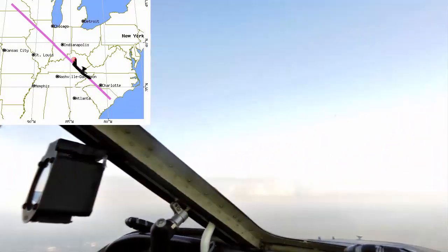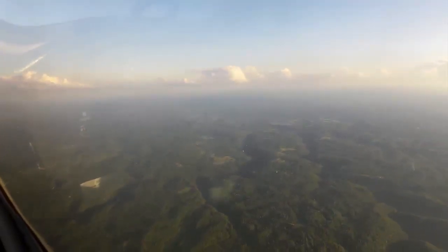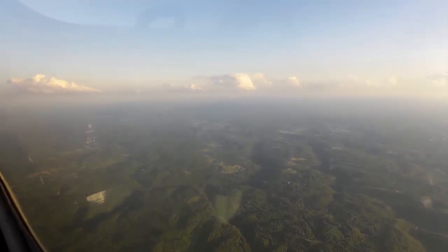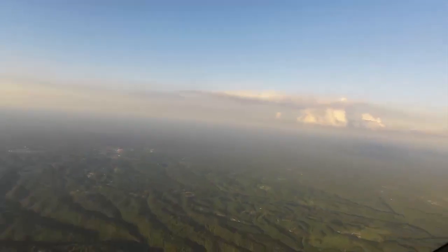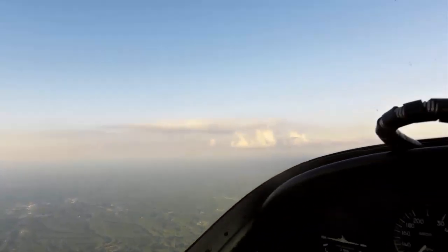Well, I went ahead and I looked at the time, I looked at the winds, and I decided to go ahead and push on to Mooresville, go ahead and get home tonight. I am just in the eastern edge right now of the state, and you can start to see the very western edge of the Appalachian Mountains down here. It's going to be very, very close to dark, or just shortly after dark when I get back.